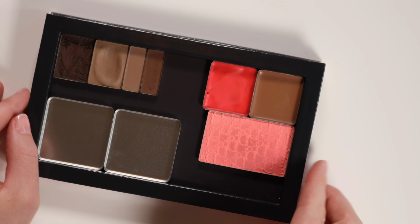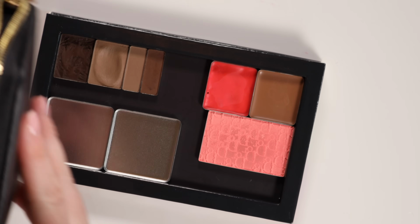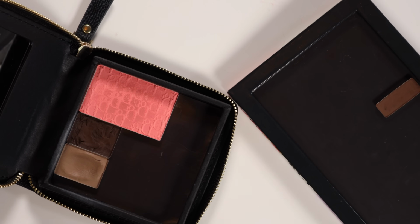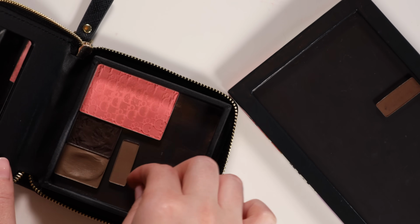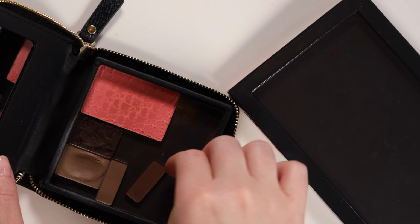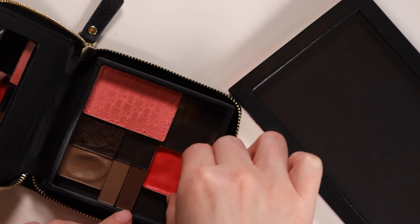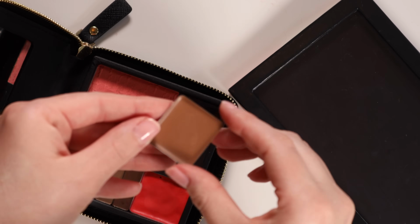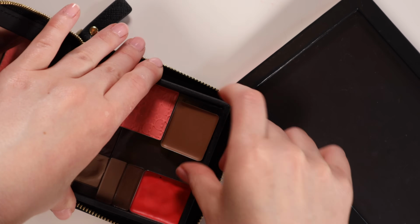You know, I am starting to wonder if all of this would fit into this Salt New York palette. Right now, I'm just kind of playing Jenga to see if maybe this can all fit in here. It's really, really close, but I think it could work. Oh my gosh. Is this really gonna work right now?